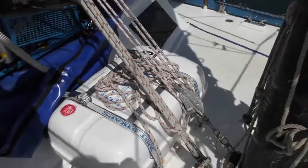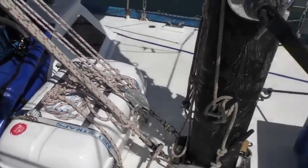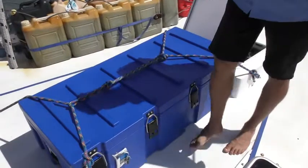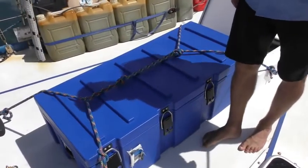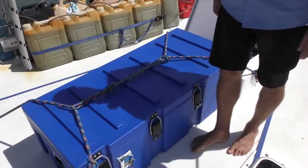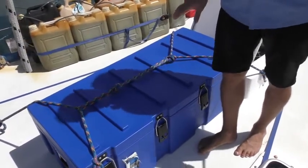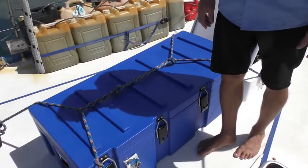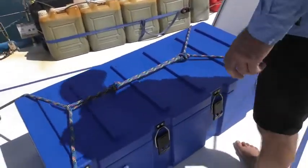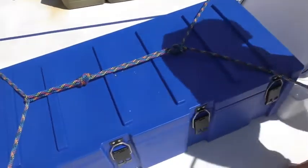In front of it, we've got our life raft. Hopefully we don't need that. Hopefully we don't need it, but it's there if we do. Everyone asks, what's in the blue box? It's all our dive gear, all our BCDs and weights and whatever we need to go diving with. It does get pretty hot, so we tend to put our mask and regulators down below. Yeah, they're all under our bed. But the big bulky stuff's in here.